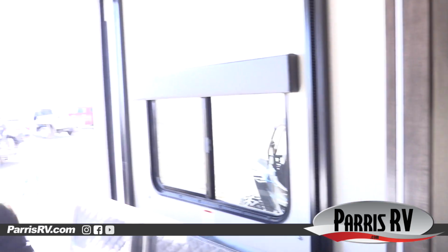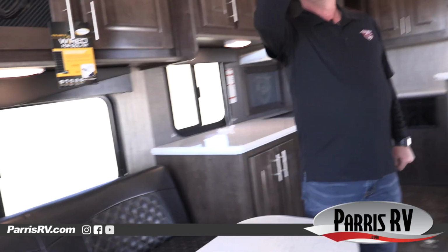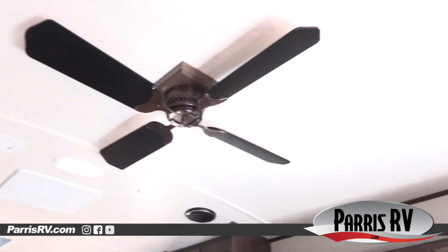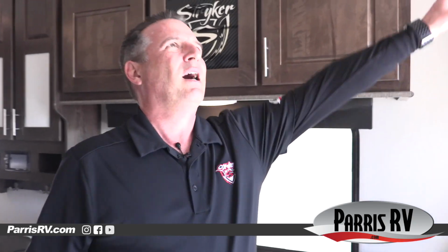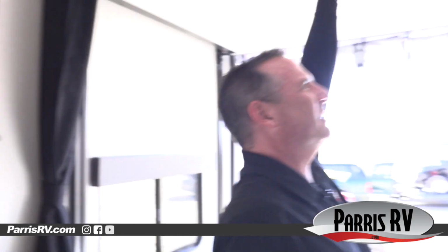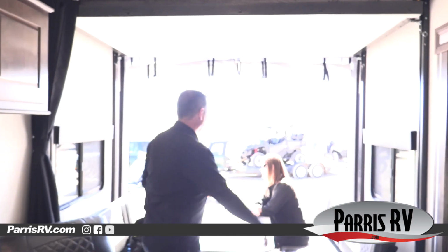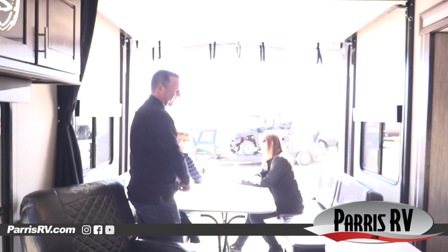This sofa will make down to a bed. You've got a ceiling fan right here, which is pretty cool. You know, if it's hot outside, you can turn that on and kind of cool it off in here a little bit, move some air. I love this big bed in the back. This is really about the size of a king bed. And then this dinette makes down for a bed also.